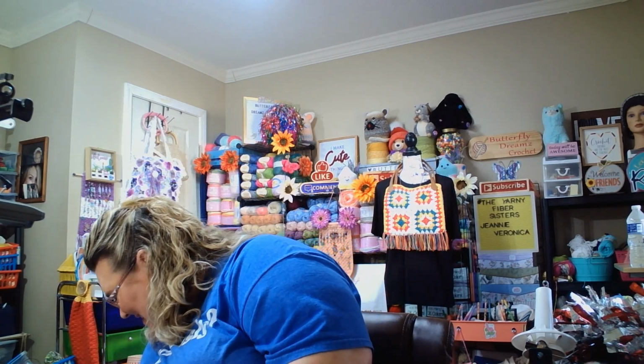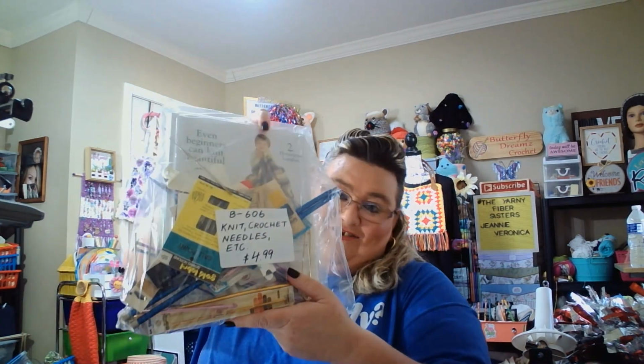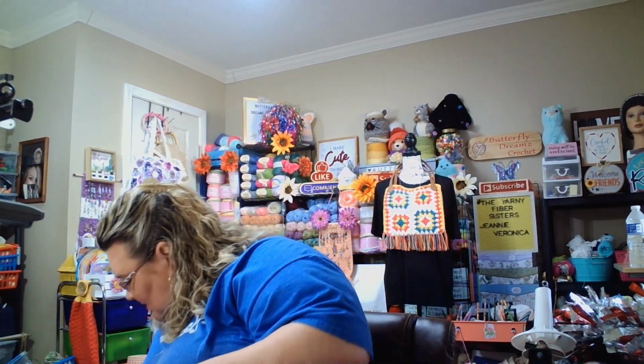But this was the Jackpot. This right here was the Jackpot, honey. Yes, it was. There's a whole bunch of tools and hooks and everything else in the back there. So we're going to get into that. And I also got this wooden crate for $3. So I am going to set that stuff back inside the crate. And I'm going to switch over to this other camera because I want y'all to be able to see directly in this bag right along with me. So I'll see y'all in just a little bit.